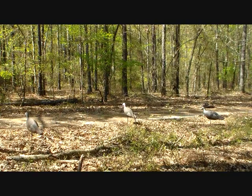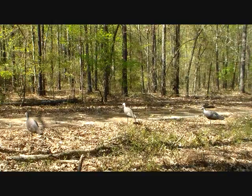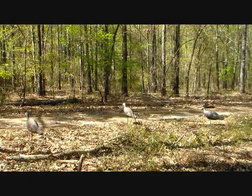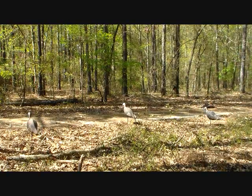Well, now you see my three decoys and the turkey lying very near where it was shot, just on the opposite side of the road. And from me to there is about the range I was looking for, about 25 yards. So we went up there.